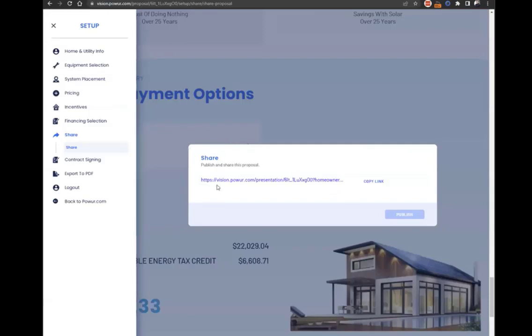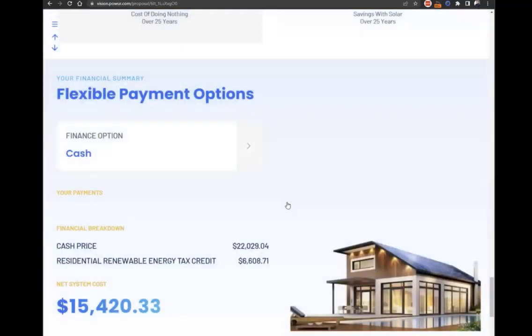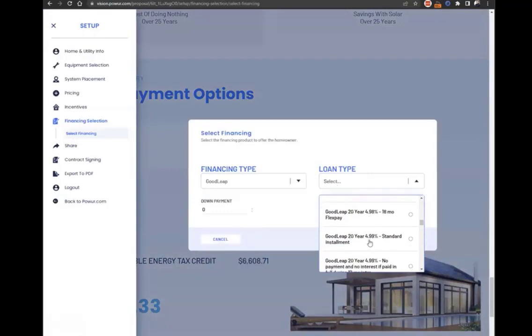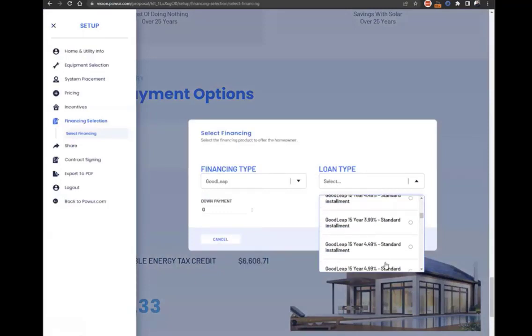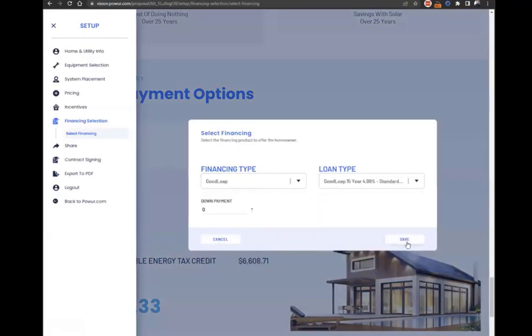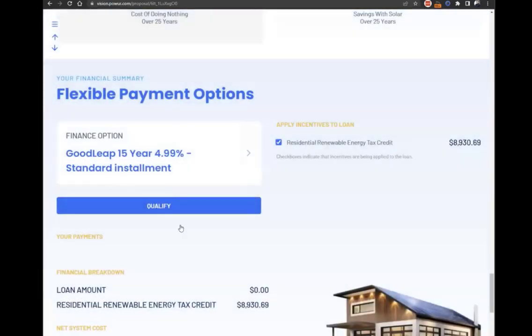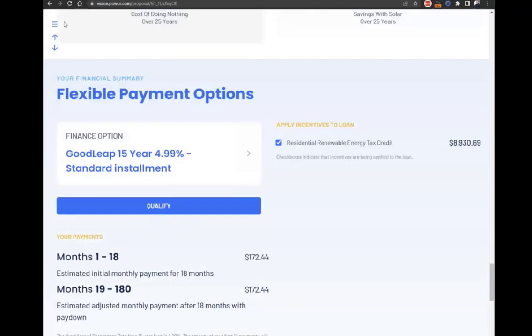The benefit of being able to share this link is if you have financing established. So let's say I want to go with GoodLeap, like 15-year, 4.99 or something. What's nice about this link is that the qualify actually shows up.